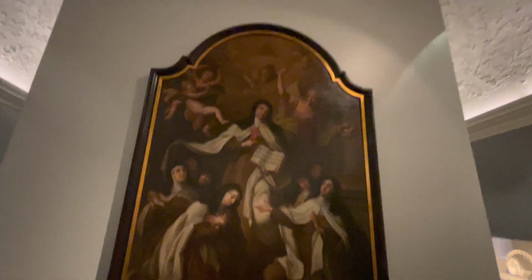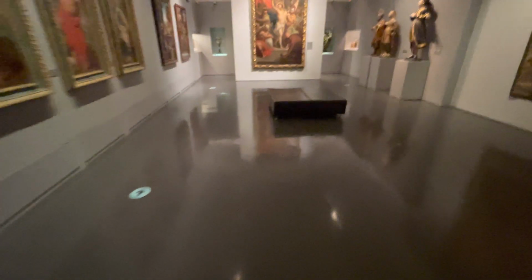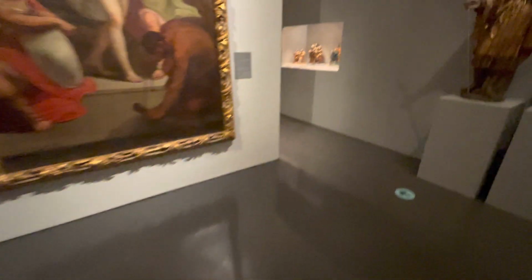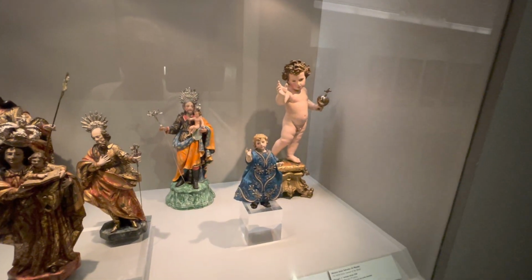Oh, the size of this one. Okay, I'm gonna walk it out here. This should be the end of it. Some more crucifixes, some statuettes. It's fascinating, baby Jesus.